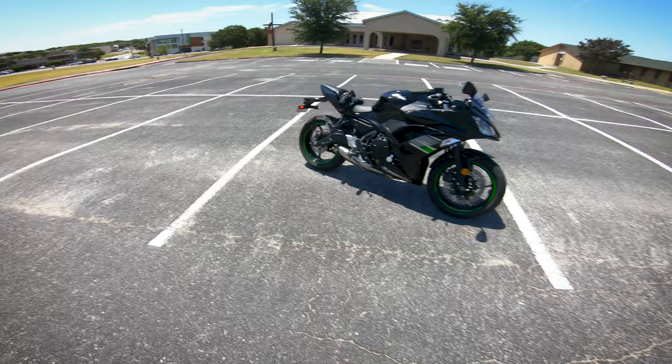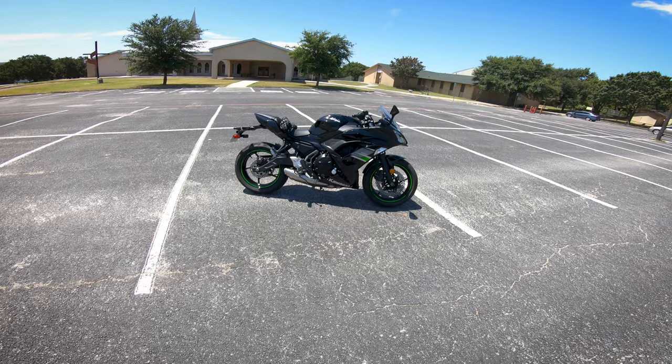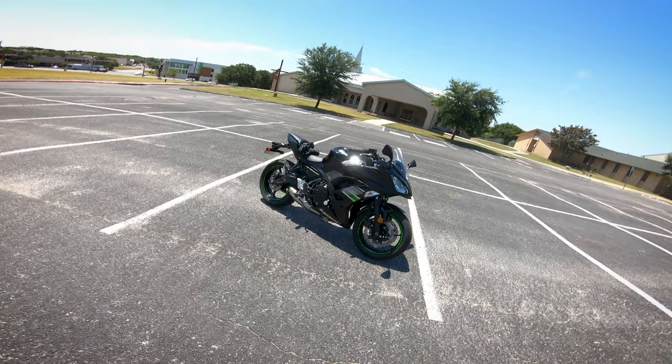Rather rare to have a range on this bike, but regardless, sub $8,000 for what is a beautiful machine and something that I really think has done a great job of skirting the line of sport and touring. Now, this bike reminds me of my first street motorcycle.